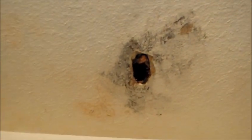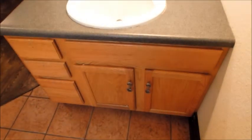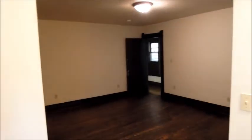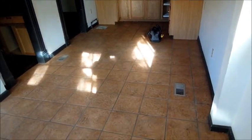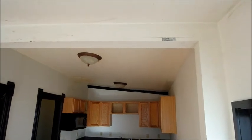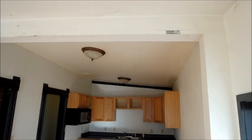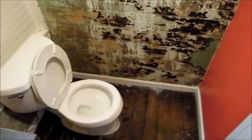Appears to have held some water here from the upstairs tub. Possibly some mold around it. This bathroom appears to be in reasonable shape. This is the main bathroom off of the kitchen. When I say main bathroom, I just mean it's a water closet, toilet, and sink.